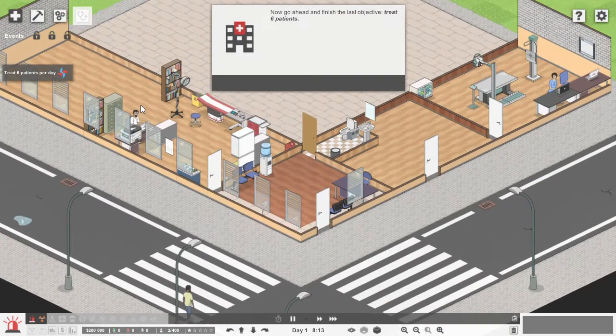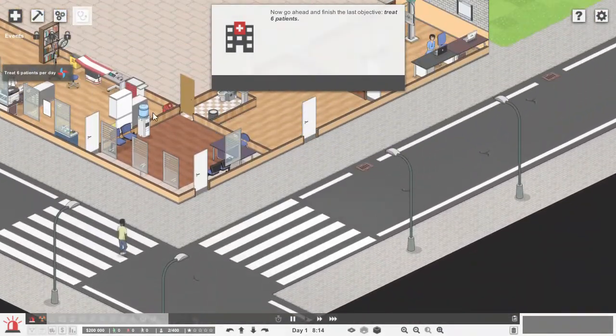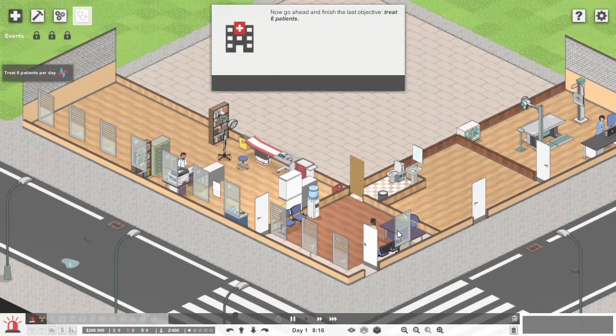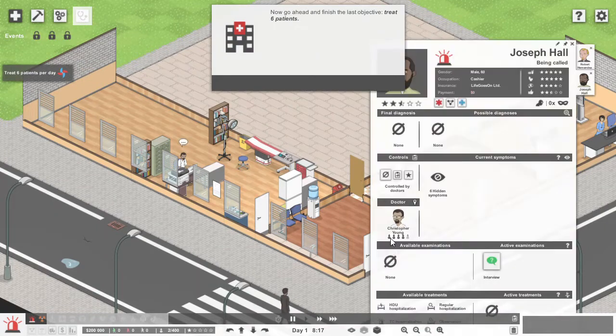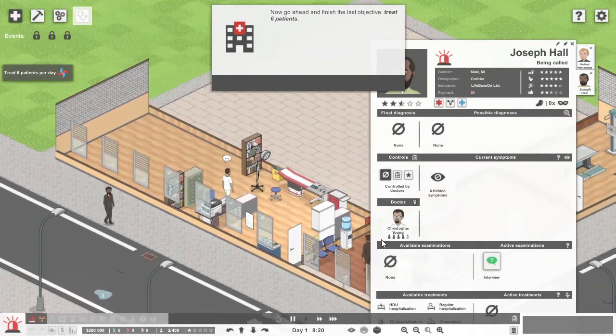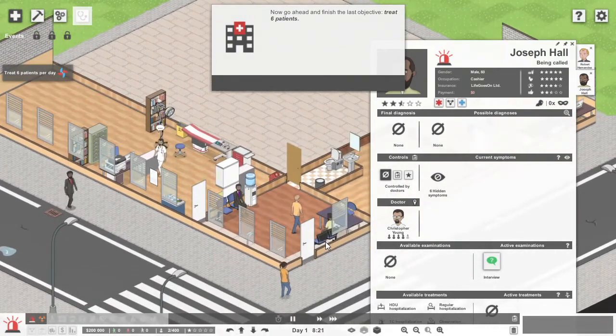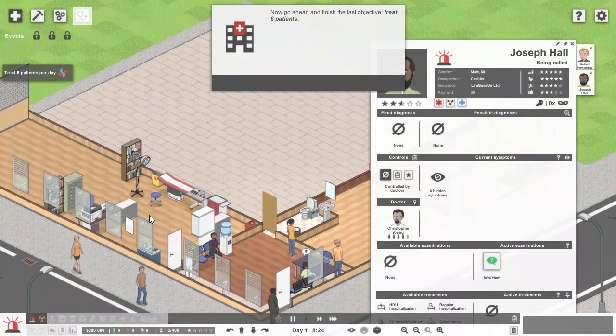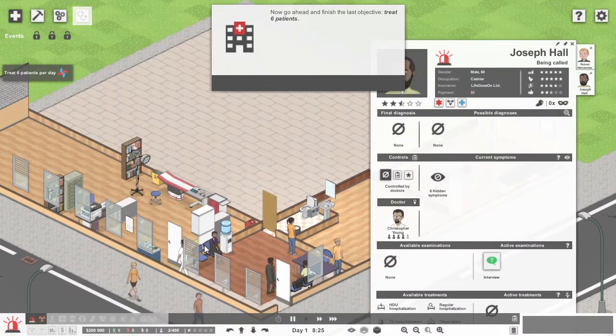Treat 6 patients per day. Yep, the first ones are coming in. This room's still empty. I don't really care for it right now, so yeah. Okay, let's go. Oh, sorry. Let's see what I can do for you. Door looks a little floaty.